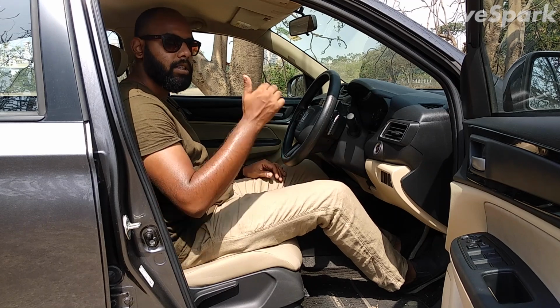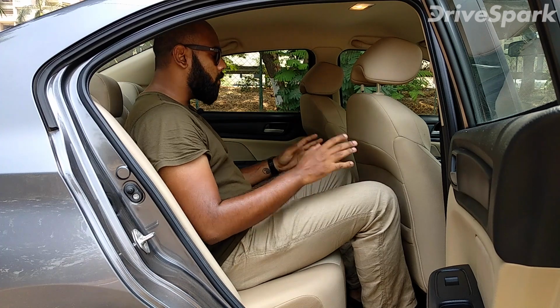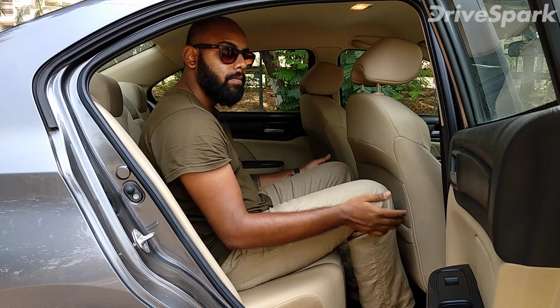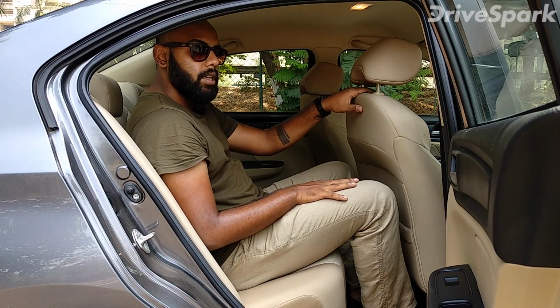I am actually happy. Now let's go back and I'll tell you about the rear seat. So we are now at the rear seat of the Honda Amaze, and as you can see there is some amount of room left for knee room and leg room. Also headroom, there is enough headroom. This seat has been adjusted according to my height.